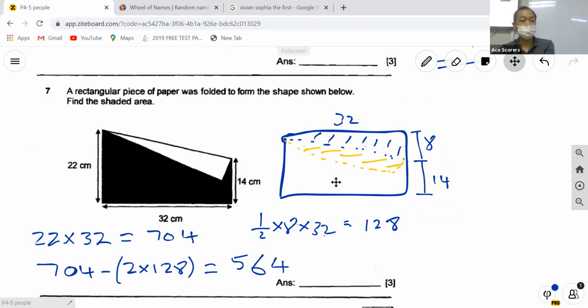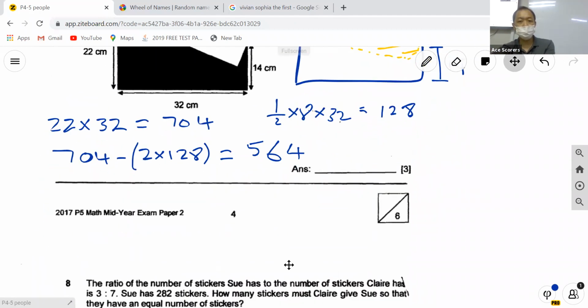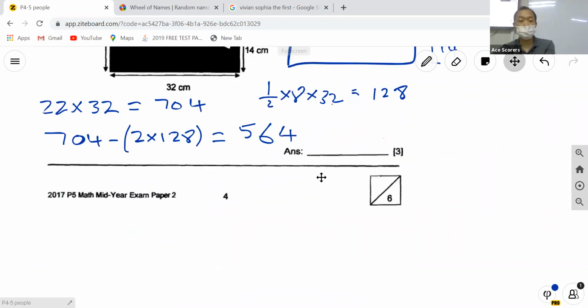How come we never use the same color? Okay. Last one for today. Ready? Okay.